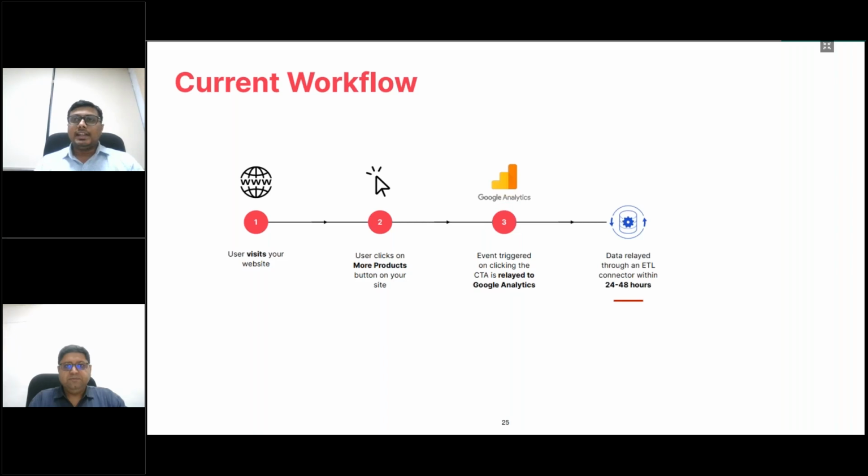Now, if there is an ETL connector, there are a lot of ETL data connectors that are available in the market. That data connector or that ETL connector would be able to fetch the data using Google Analytics APIs and send it to something like BigQuery, right? Now, this can range anywhere from 24 to 48 hours because of the limitations that we mentioned. So this is how the current workflow looks.